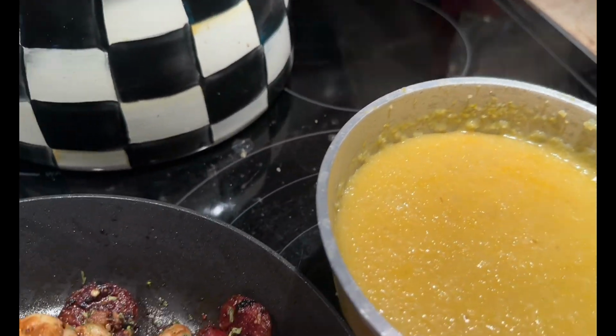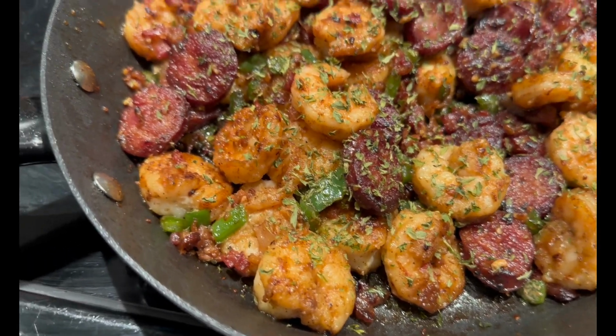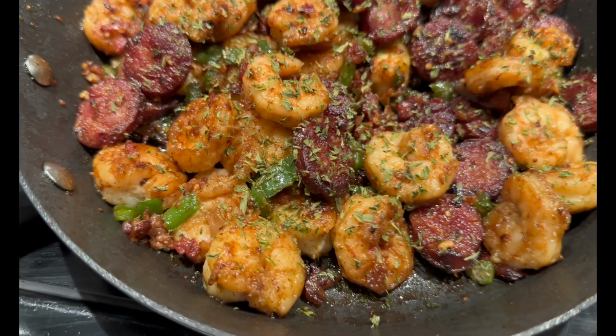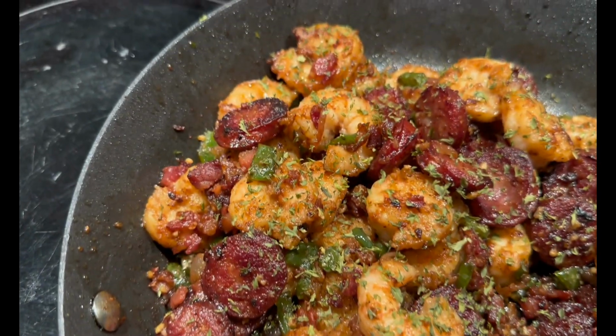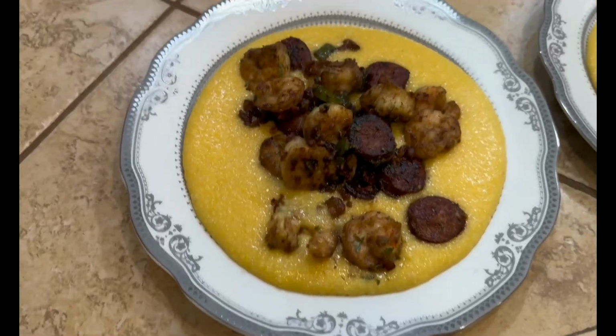So this is the grits. We're getting ready to plate this up. This is our andouille sausage with our shrimp, and we topped it with a little bit of parsley. Didn't have fresh parsley, but we did what we had. And so now I'm getting ready to plate this on up.